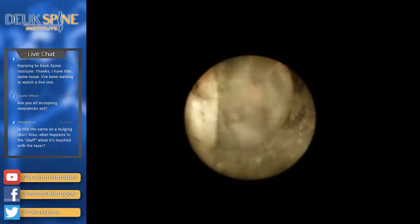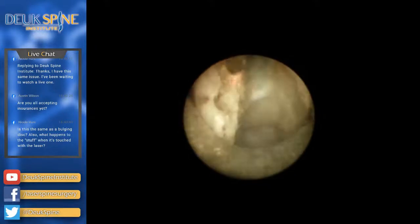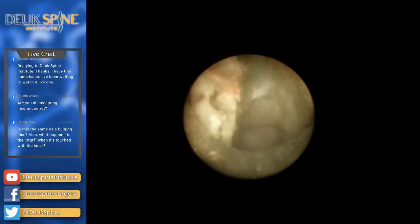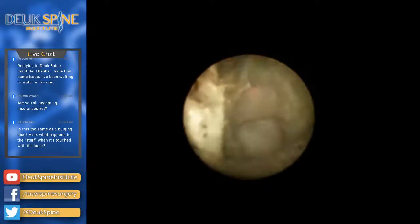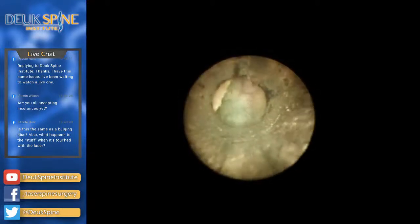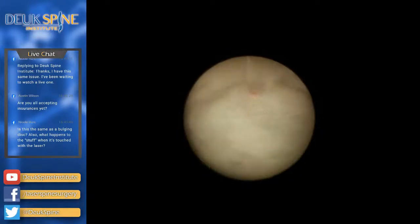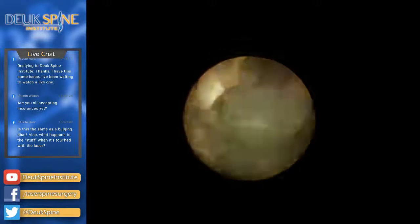All right, so just about done. Whew. This has been an adventure. Look at all that scarred dura right there. It's all scarred up from inflammation. That's where the herniation was sitting right there, folks. Pretty cool, huh?